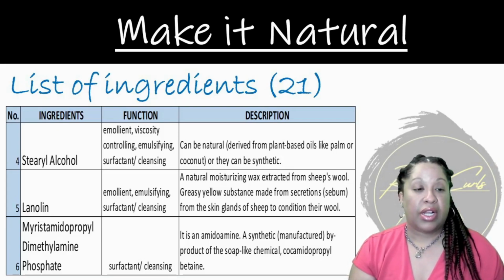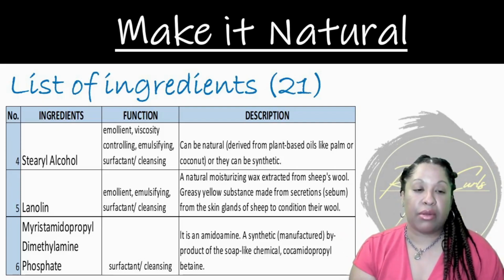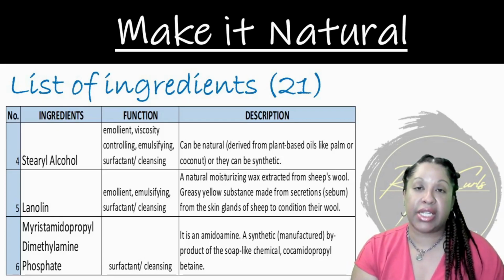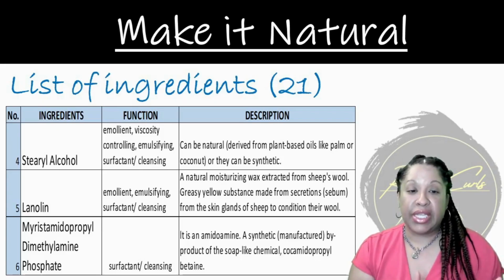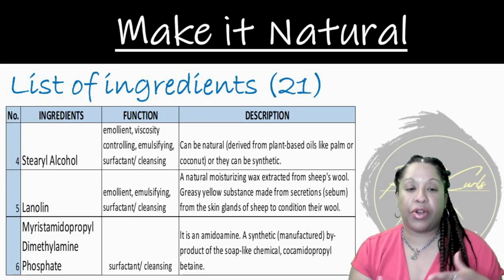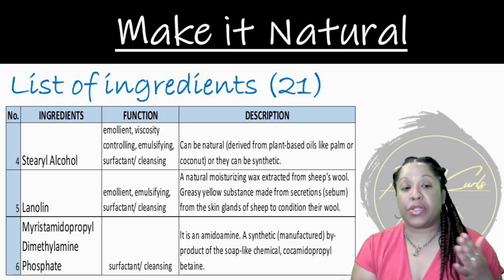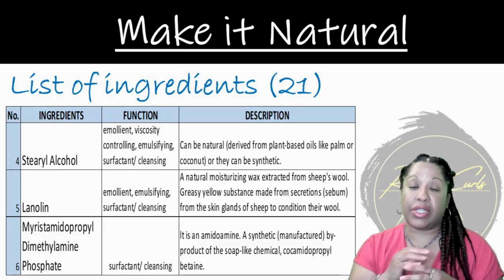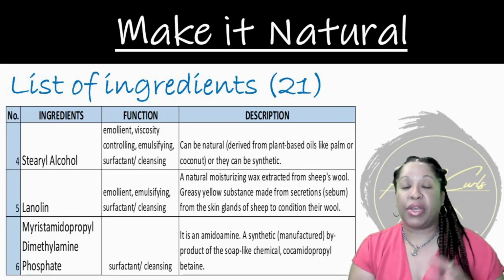So number 5, lanolin, my bad. It also acts as an emollient, conditioner, emulsifier, again, mixing the oil and water together, surfactant, cleansing and washing away the dirt and oil. It's a natural moisturizing wax extracted from sheep's wool. Greasy yellow substance made from the secretions or sebum from the skin glands of sheep to condition their wool. So although it is natural, it is from animal. And I know sometimes for those who are seeking natural hair care products that are also vegan, meaning it's not derived from animals, this particular ingredient would definitely need an alternative because of that reason.